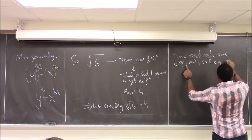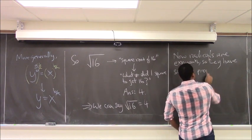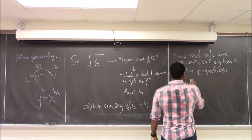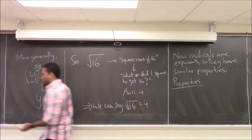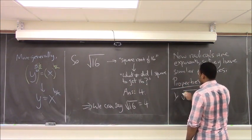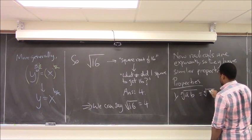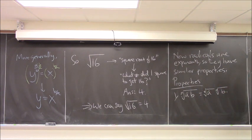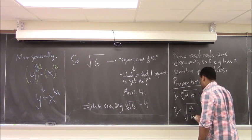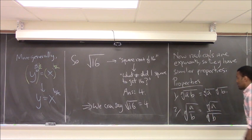Now, just remember a radical is an exponent, so they have similar properties. And let's look at some properties of radicals. But if you know the properties of exponents, you'll automatically know these as well. So, for example, radicals will also distribute across products because powers distribute across products. So if you have the radical of a product, you can split it into a product of radicals. If you have a radical of a division, you can split the radical across the division. That's legal. And of course your denominator is not 0 here.